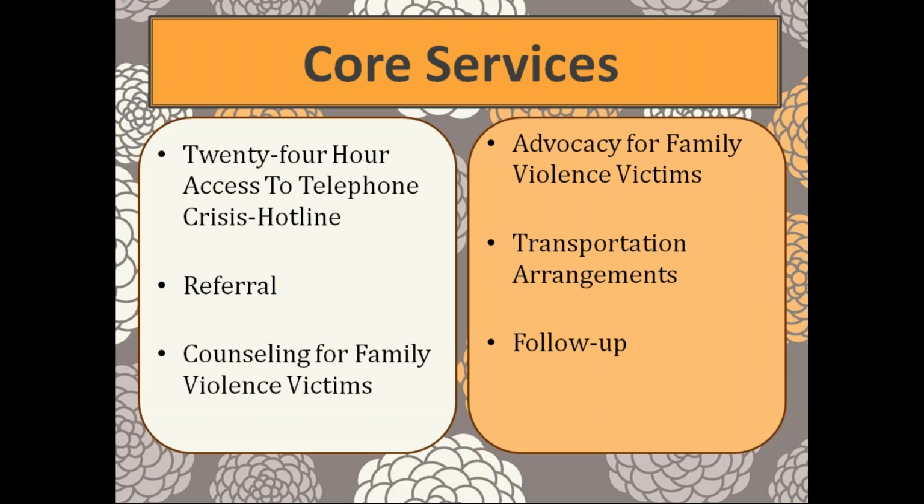Where did you excel? Where did you have places where you could improve? Where were you lacking? Were there services that they needed that were not available to them? So that is a great way that I think every program should be thinking about how they can evaluate their services with information given from past clients.